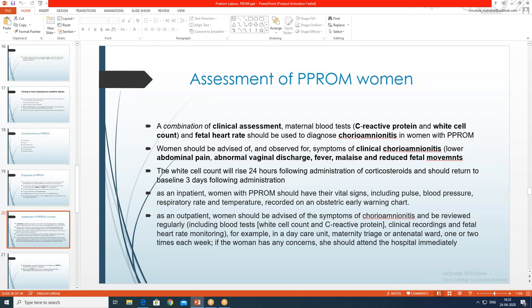Okay. For these signs, and see, when you are giving corticosteroids, when you are giving steroids, definitely the WBC count is going to rise for 24 hours, and it comes to baseline in 3 days. So take that into account also when you are thinking of this blood test, okay. Take into account that the WBC count is going to rise in the first 24 hours, and it will take 3 days to come to baseline.